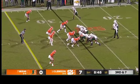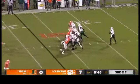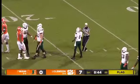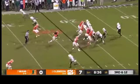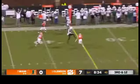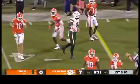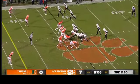19,000 making some noise. Clemson showing a 3-man rush and a flag. Miami, another flinch pre-snap, and it's going to back up. Communication. Well, they're showing blitz, and they bring it. King from the pocket delivers a strike, and it's a first down. He found Jordan again. Watch back from last year.